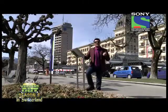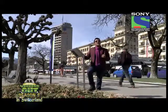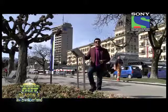Also, what you see behind me is the Victoria Jungfrau. This is the largest and the most luxurious hotel in all of Interlaken. This is where I'm going to be staying, and this is the hotel that also has a suite named after the late Yash Chopra.